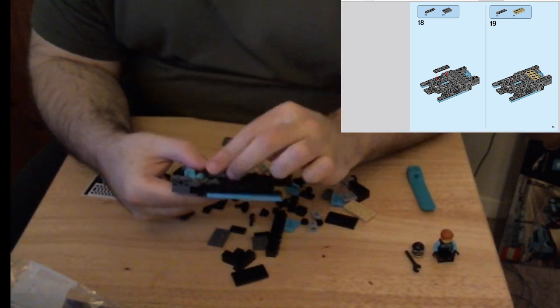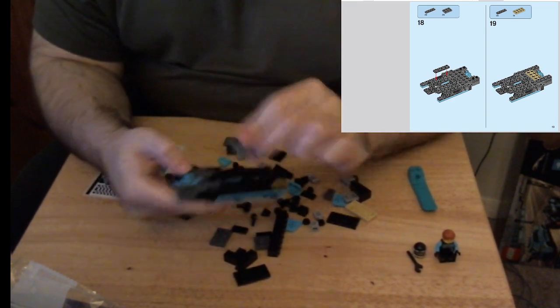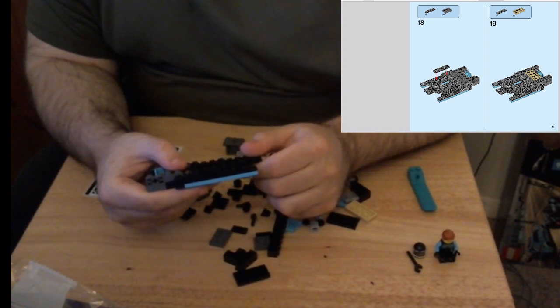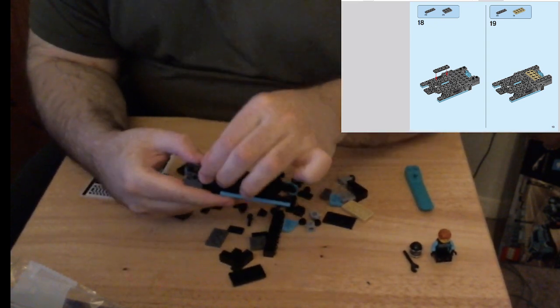We have some more of the internal shaping layers being built here. Okay, what's going on over here? Okay, I think I see what we're doing here.